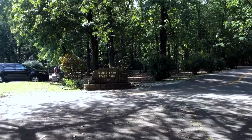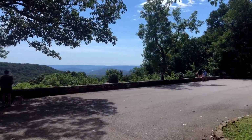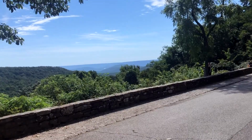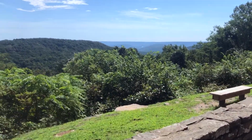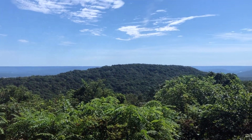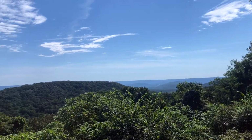This is the old entrance to Monte Sano State Park, Monte Sano, up there. And here's a beautiful viewpoint. Hello. Hi. Oh, they're cute. See that ridge over there? That's where we just were. That's where the stone cuts are. And then the mountains and valleys beyond.